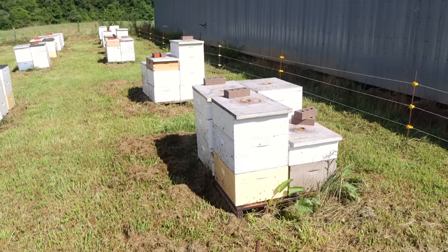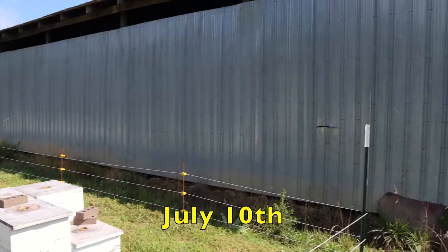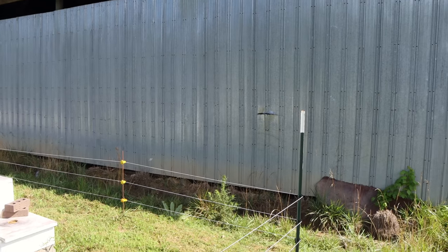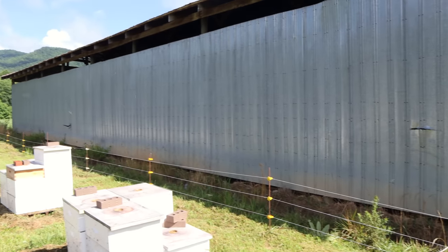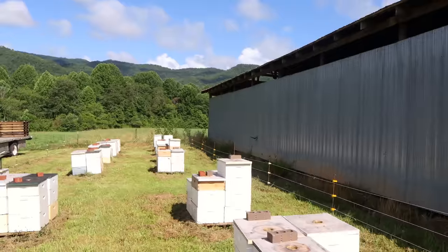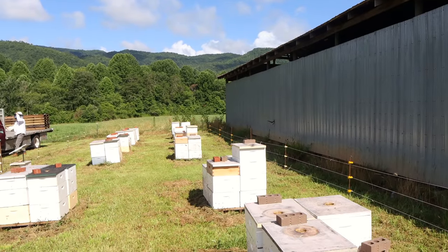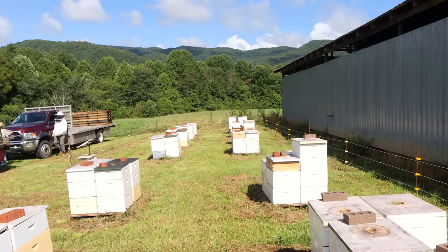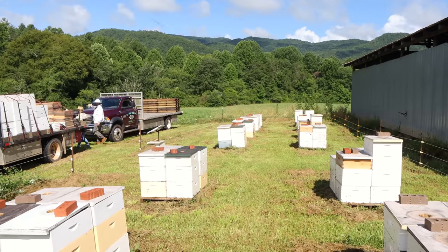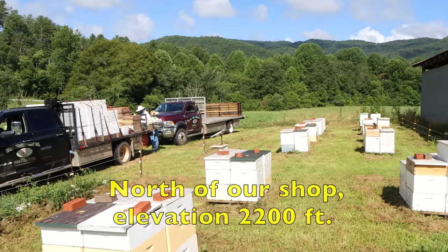We call this yard the hay barn for obvious reasons. We are on the south side of a big hay barn. We use this hay barn as a windbreak because the cold winter winds that happen here always come from the north by northwest. So if we can get against a building or a tree line or something, it makes a huge difference. We're in Raven Gap, Georgia, which is just barely south of the North Carolina border.